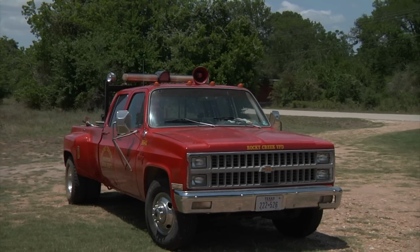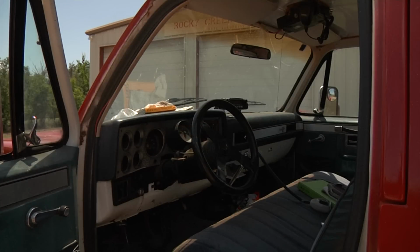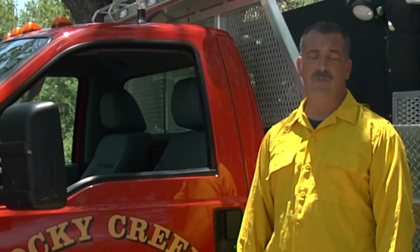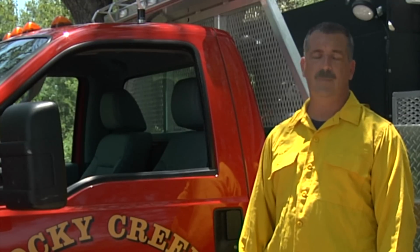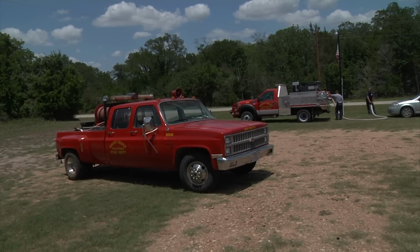This red truck gets the Rocky Creek volunteer firefighters to the scene in a flash. But this old and one-time trusty truck is losing its steam. It was also subject to breaking down, lots of maintenance. And we did what we could to get by. This meant it was time for the truck to retire.